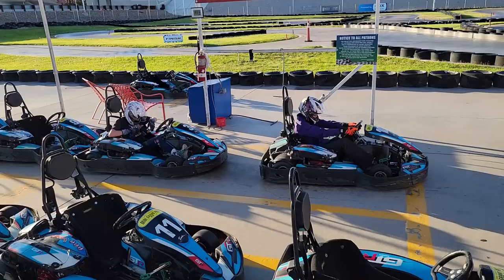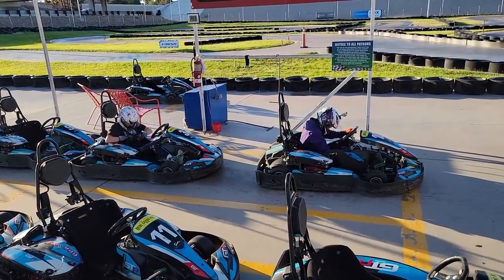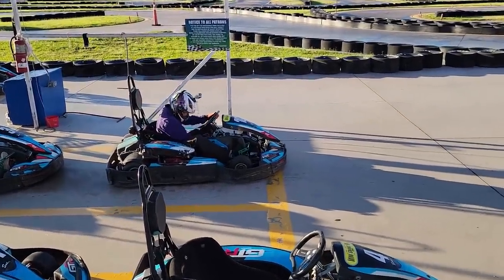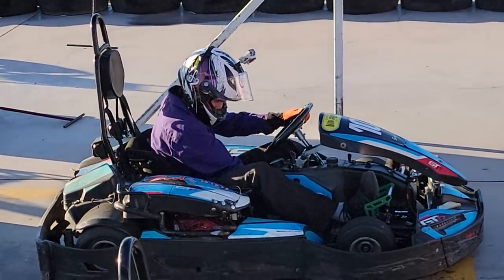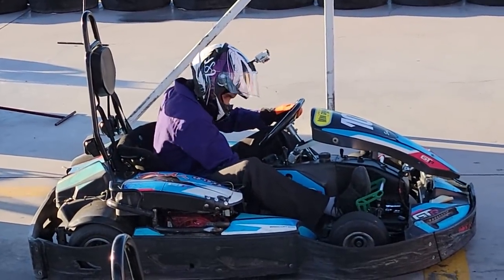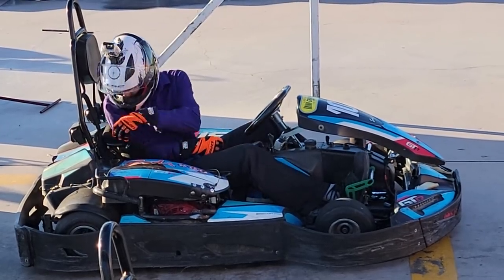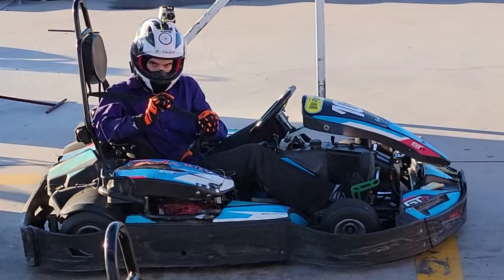And now for some bonus go-kart footage. He's so serious. Look at him. He's getting ready. Adjusting the pedals. Serious business. Oh, now he's got to put that seatbelt on.